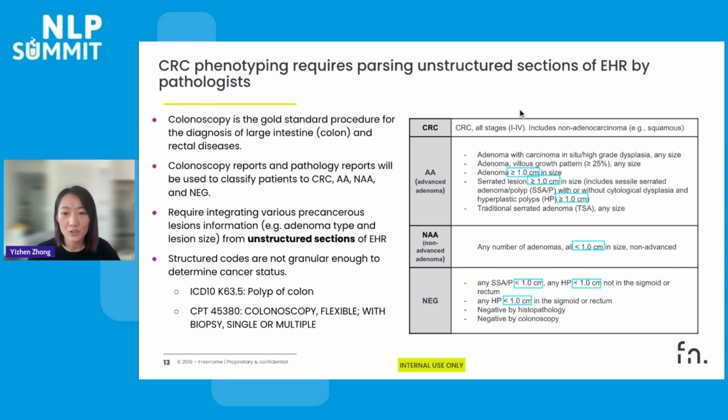The classification of the patients into CRC, A, NA, and negative is based on the information from the free text sections in the reports. The classification system can be pretty complex, especially for the precancerous stages A and NA. For example, the A cases include these 5 different scenarios. Any size of villous growth pattern polyp is considered A, but for a regular adenoma, it has to be larger than 1 centimeter in size.